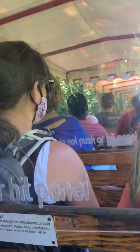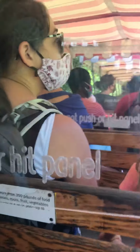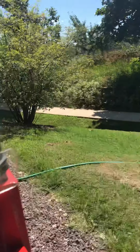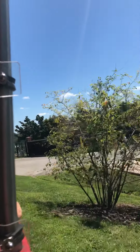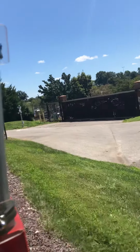The building we are now passing on the right-hand side of the train is the Anheuser-Busch Animal Nutrition Center. This building also houses the Institute for Conservation Medicine, Zoo Animal Research, and the Veterinary Hospital here at the St. Louis Zoo, where we not only care for our animals here at the zoo, we work with wildlife experts all over the world, helping injured animals in the wild.